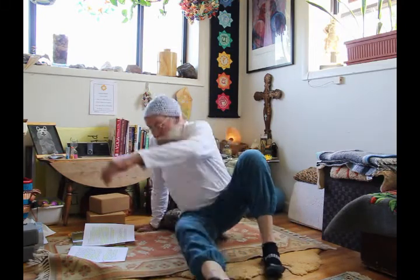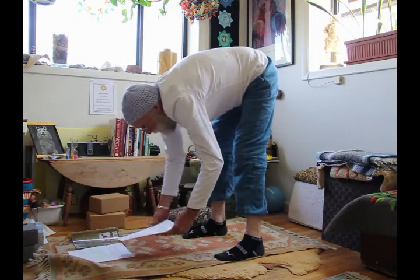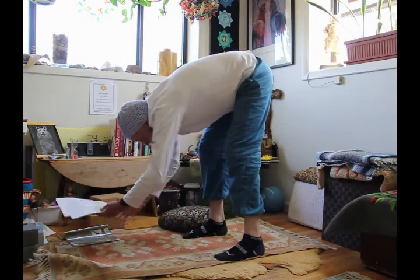Okay, so I hope that felt good. I love that back of the leg stretch. And if you coordinate that with your breathing, you can really get a wonderful stretch from that. Let's carefully bring your legs together and come on standing up. Our next pose is going to be the triangle pose.